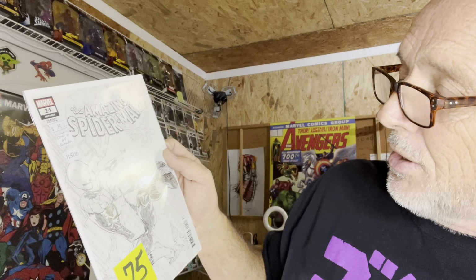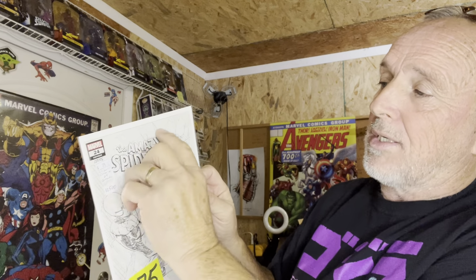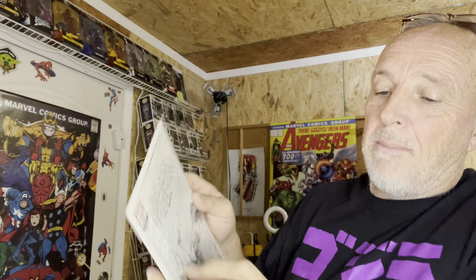That is gorgeous. So what's cool about this is some of the stores are saying that a virgin variant exists, a 1 in 500, and that book goes for $400. This is obviously a trade dress. A trade dress is when they have the logo across the top and the numbering. A virgin variant is just the artwork. And then they put this information on the back.